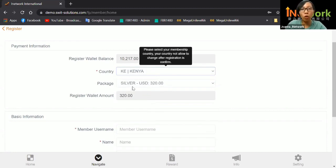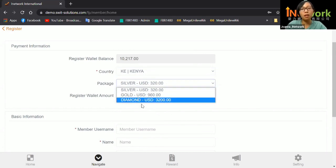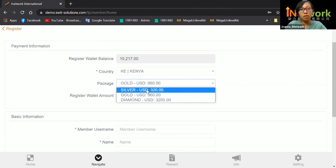But if I want gold or diamond, I can always click on this drop down button here, and I'll be able to choose silver, gold, or diamond. As you can see here, each package has a different package price, right? So if it's silver, this 320 register wallet amount will be deducted from my register wallet balance here. And if I choose gold, $960, this will also auto change to $960, and the same will be deducted from my register wallet balance here.